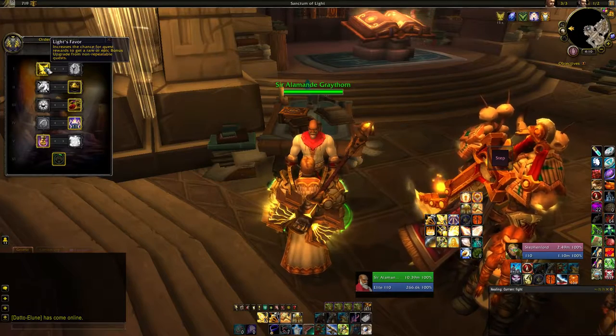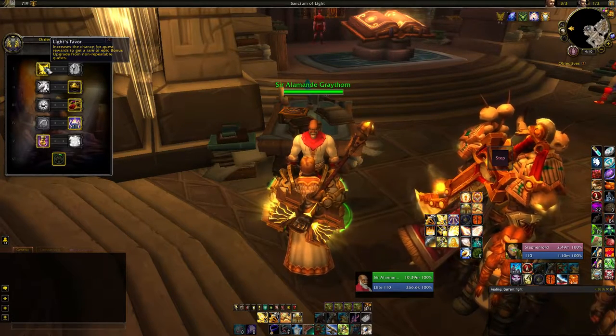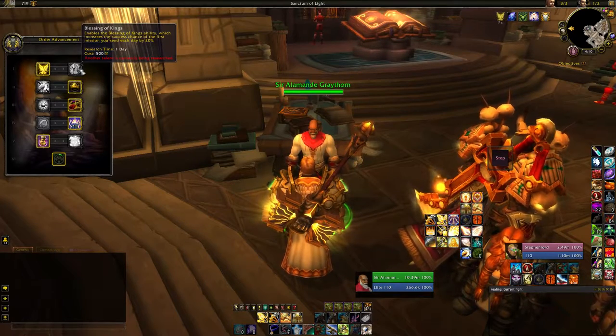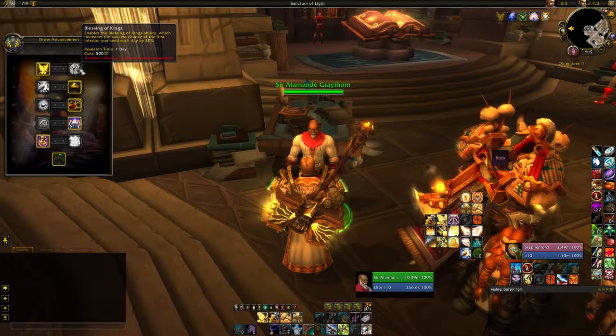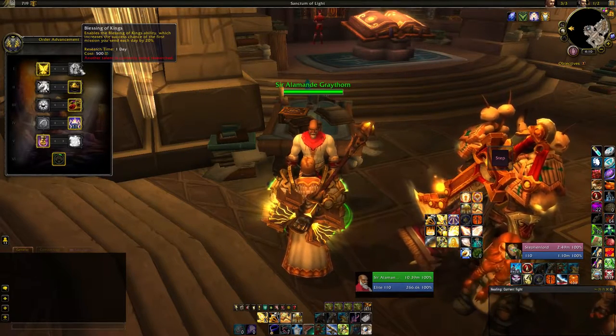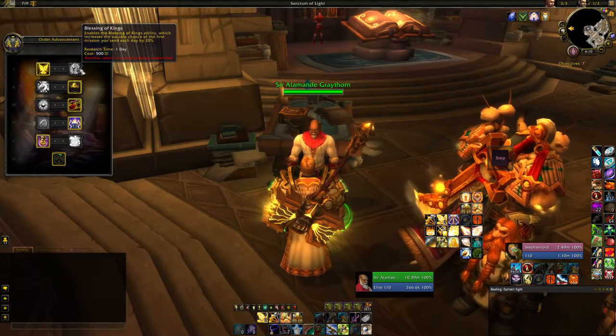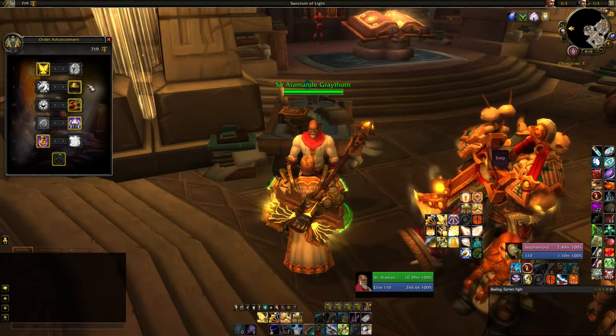And for those of you who are not in the Paladin class hall, this may be a slightly different item here. I have a Boomkin and a Death Knight, and I can't remember what their order advancement is, but it's not the same on every one of these rows. So you're just going to have to take a look at those.